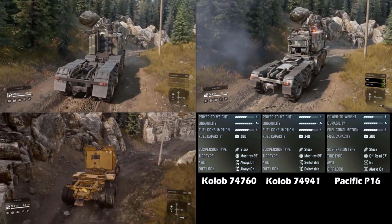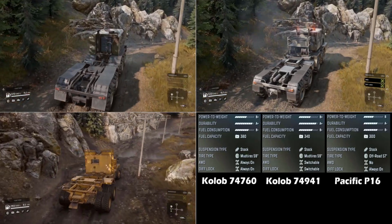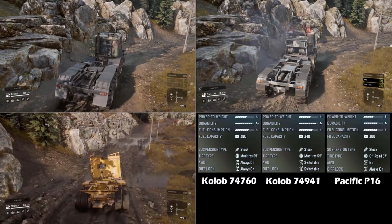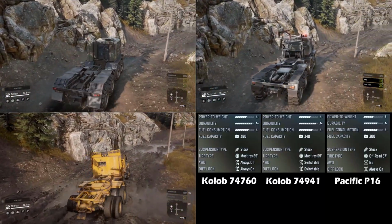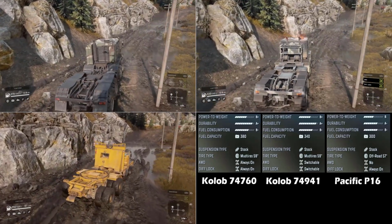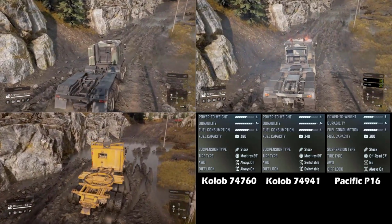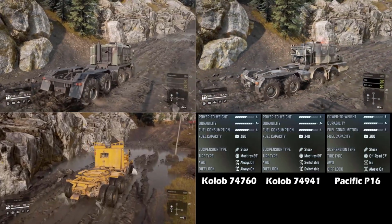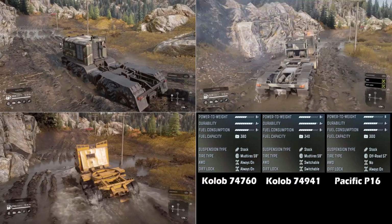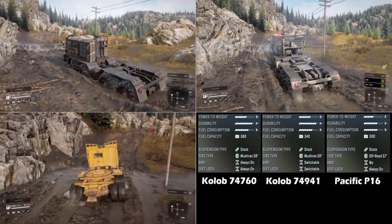It's already approaching the mud. I think just its sheer size is what enables it to get through. It's just able to keep pushing because it's got the twin wheels on the drive axles, whereas the Kolobs are just single, chunky wheels. So you see, they're sort of struggling. The Kolobs are struggling a bit.